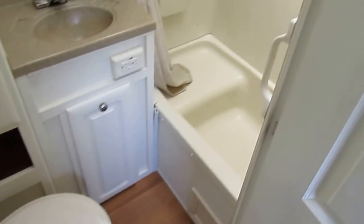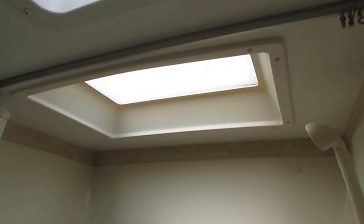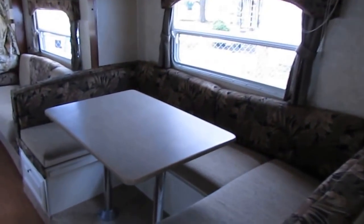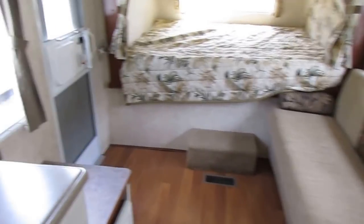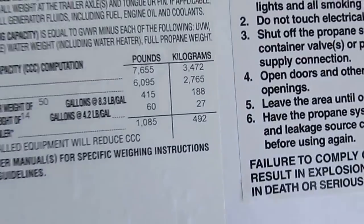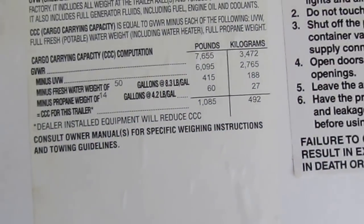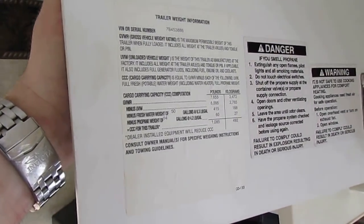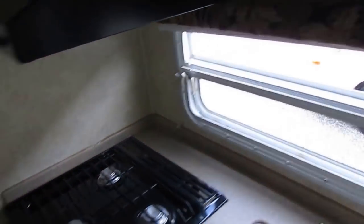Porcelain RV toilet. Little stand-up shower. Look around the skylight, no water stains, no water damage. Medicine cabinet, got a closet in here. Everything's enclosed in the side. 6,095 pounds is the dry weight. Let me go ahead and show you the sticker. 6,095. Got a 50-gallon fresh water tank. So if you fill your water tank up, you still have 1,100 pounds of cargo carrying capacity.